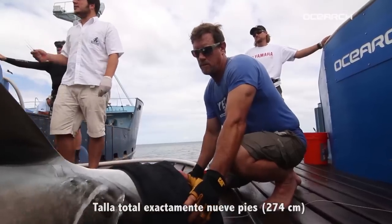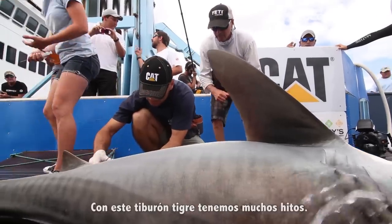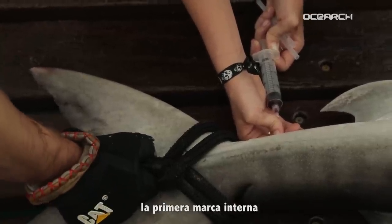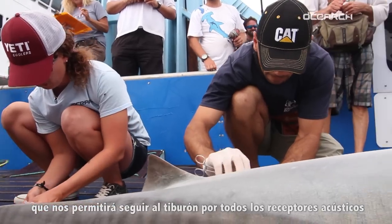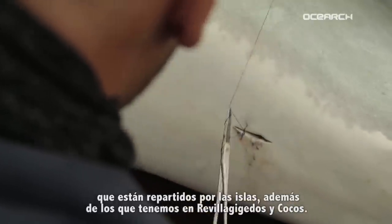Total length. Right at 9 feet. The shark looks really good. Everyone's just so excited about this. There's a lot of firsts going on right here with this tiger shark. We got the first blood drawn in history in the Galapagos Islands in a tiger shark. The first internal tag in history that's going to allow us to track the shark around all the receivers that are here in the Galapagos Islands, as well as the ones in the Revillagigedo, Mexico, and in Cocos.